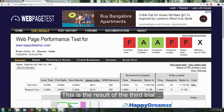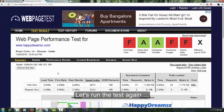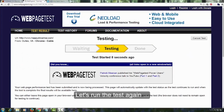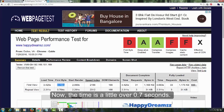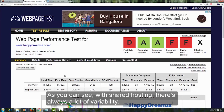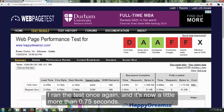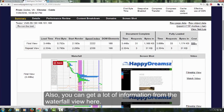This is the result of the third trial. The time to first byte is now a little over 0.8 seconds. Let's run the test again. Now the time is a little over 0.7 seconds. As you can see, with shared hosting, there is always a lot of variability. I ran the test once again and it's now a little over 0.75 seconds. With shared hosting, the time to first byte depends a lot on the load on the server at the time of the test.